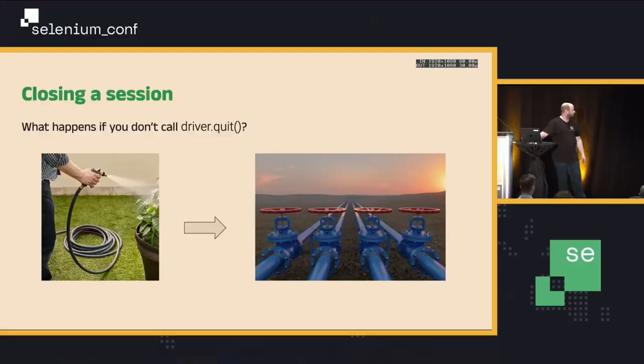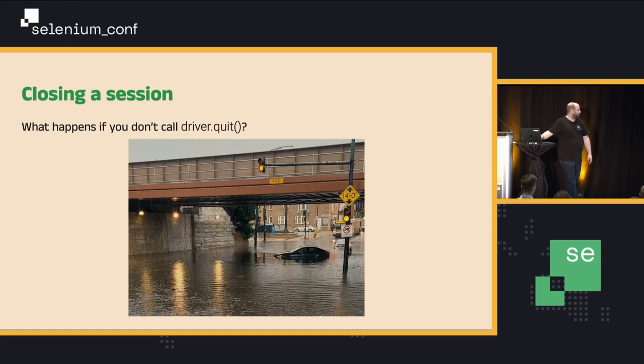So it's like, what happens if you don't? Well, think about this, and it applies to internal grids as well. If you don't call quit and something happens, then you have a browser instance or a VM that's just hanging and waiting for nothing. It's like you have this water pipe and you turned on the tap and just left it on, and before you know it, this happens.